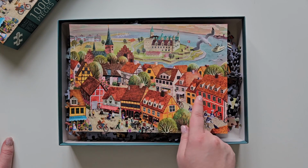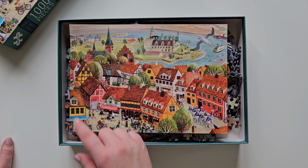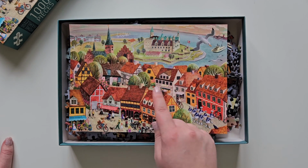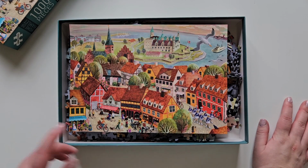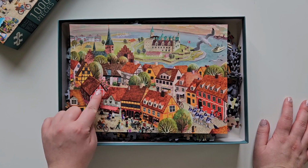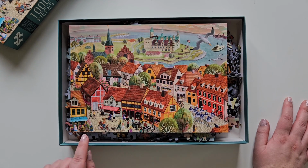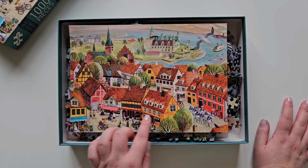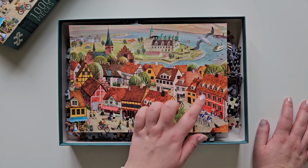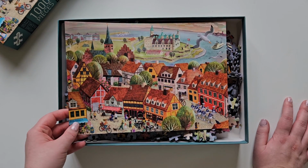I think a lot of these houses are actually pretty distinct from each other. At first glance, all these roofs, red roofs, that's difficult for me to say, do look a lot alike, but I think that all the houses, other than the roofs, are pretty distinct. So when those are put together, the street, I think it'll be pretty easy to do the roofs. But again, not a lot of sorting.